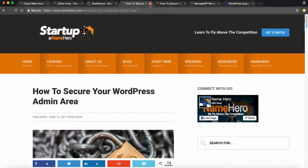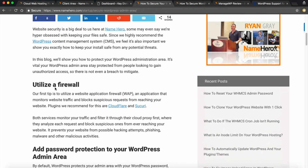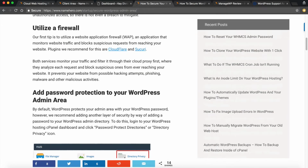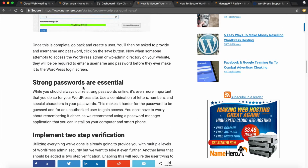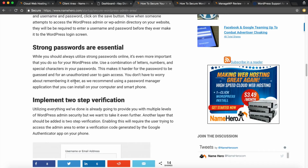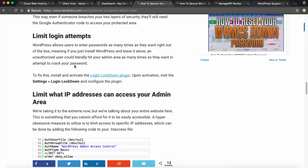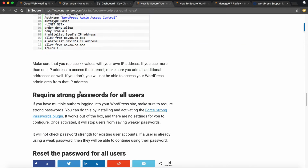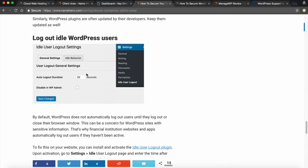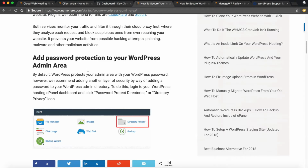Let's close off of there and talk about securing your admin area. In our blog post I did last year, it talks about using a web application firewall, and you can see we have Cloudflare, and there's another one here. Password protect your admin area. Use strong passwords. You keep going back to the same things, right? It's kind of a no-brainer, but it's something that a lot of people still don't do. Implement 2-factor authentication. That's important. Limit your login attempts. Limit the IP addresses that go to your admin area. Require strong passwords for everyone. Reset passwords for all users. Always keep WordPress updated. Again, here are the updates. Log out idle WordPress workers. So again, some more good tips to be proactive.